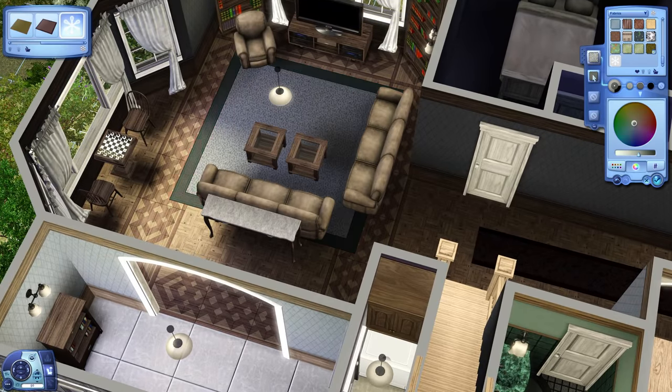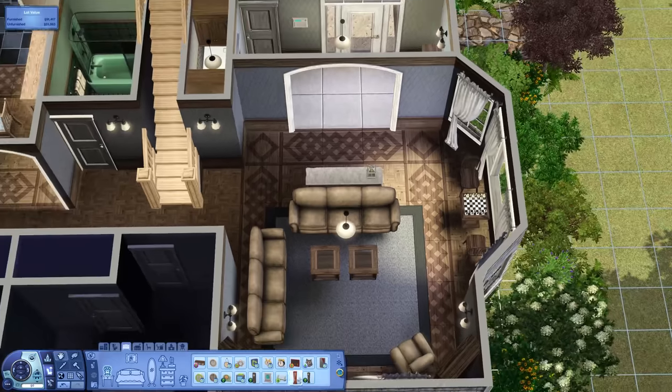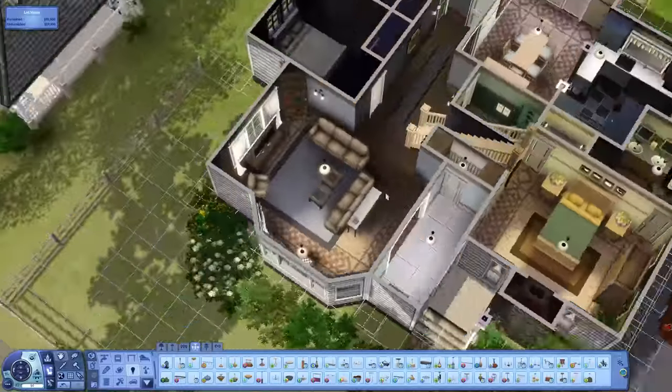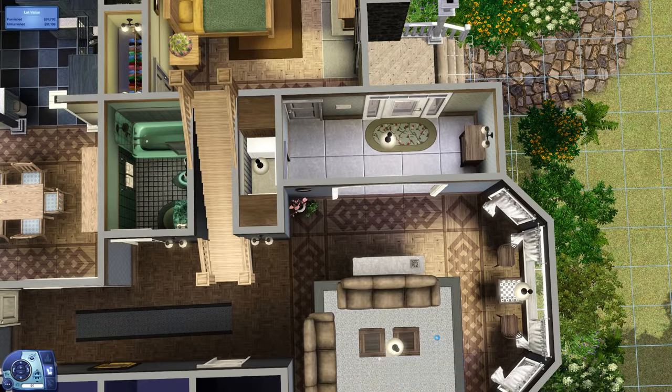So yeah, just doing that. And also the hallway has a nice mirror there. And I'm also going to get some things on this table here behind the couch. Also a little clock there in the corner, a light there over the chess table, also some plants there. But yeah, I think that's mostly it for the living room.